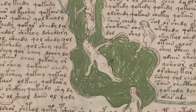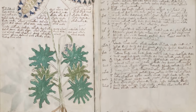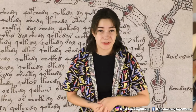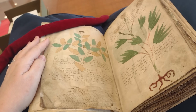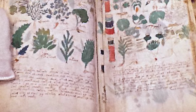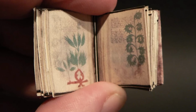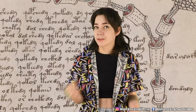The pictures include things like otherworldly plants, non-existent constellations, and naked women swimming through strange tubes and green baths. Almost every page includes these fantastical drawings and strange texts about things that seem like they must come from another world. The book was written back in the 15th to 16th century, and perhaps the person who wrote it had a window to another planet, or perhaps a parallel universe. Copies of the manuscript are now available to purchase, along with historical and scientific perspectives on the book, if you're interested in taking a look for yourself.